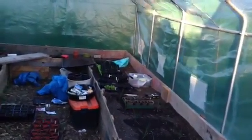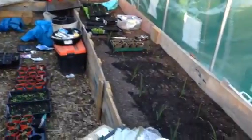Sweet corn there at the back. Bits and bobs, giant onions, marigolds. Red Duke of York really starting to come up now. Acer tree.